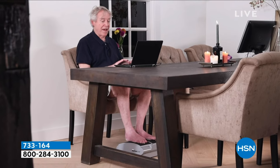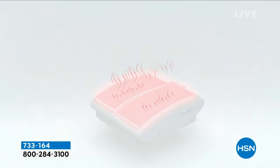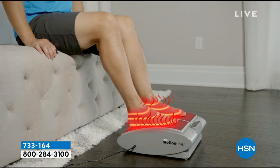The vibrations really go up and down the leg, and it helps. It feels good. In addition to the vibration that you can change, there's also some heat, and it really is amazing. It sort of soothes the bottom, warms up, relaxes the muscles, and it's a nice feeling.